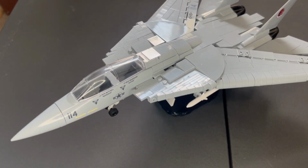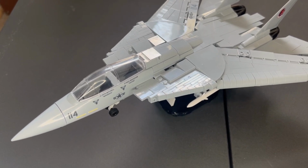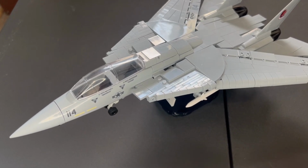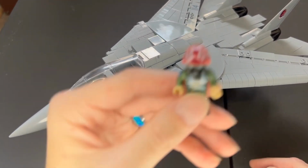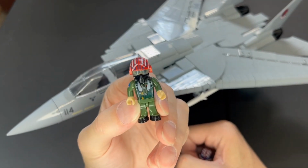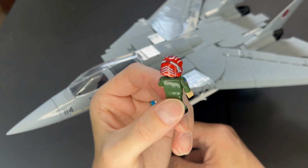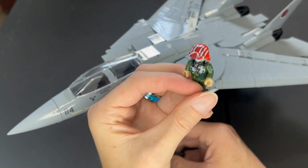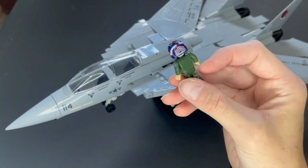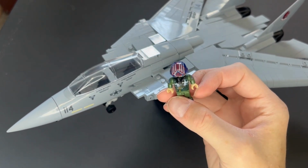One of the biggest complaints that I've seen on reviews about these are the quote-unquote minifigs. They're not exactly minifigs, but here's what they look like. Here's Goose. The detail is really, really great. And then here's Maverick. Again, his detail is really good.